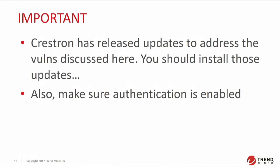Crestron has released updates to address all of the issues that I discussed today. I actually got word earlier this week that my advisories for all of this stuff were finally going to be released yesterday. But yeah, Crestron has released updates for all of this stuff, and more importantly than that, enable authentication. It's a few steps to get it enabled, but you should definitely do that, because if the decent authentication mechanisms are enabled, then none of my attacks work. I couldn't even get into the CTP console to pull off any of my attacks.